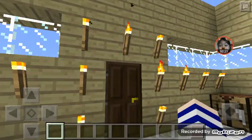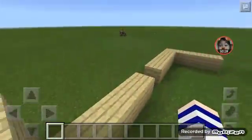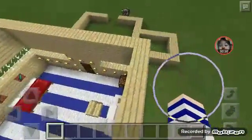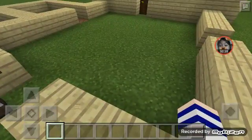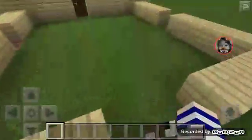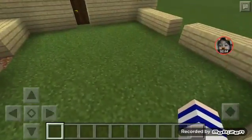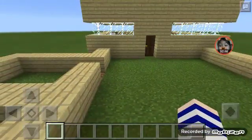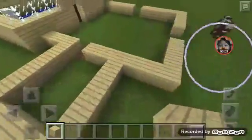So today we're gonna decorate the bathroom and the living room. Let's get started. Oh my gosh. So I'm just gonna let you see the outline. This is supposed to be the entrance right here. So let's decorate the bathroom first. Right here.